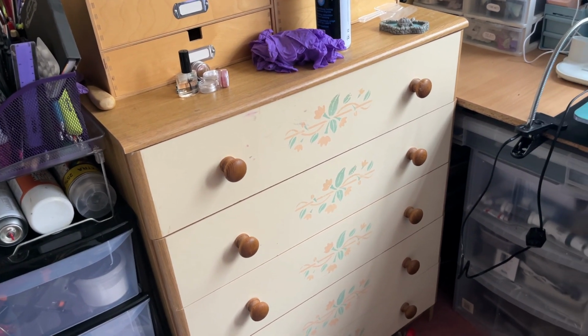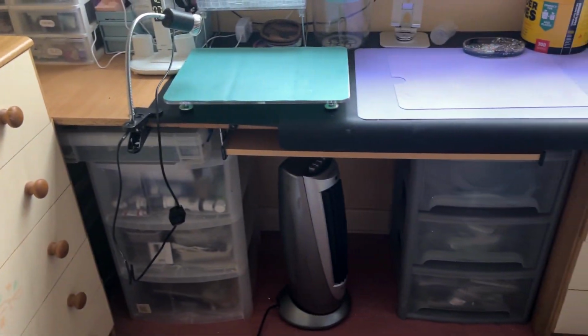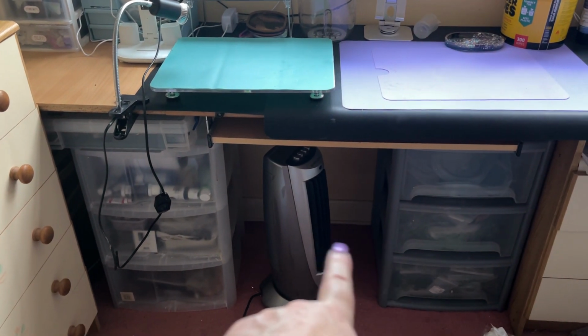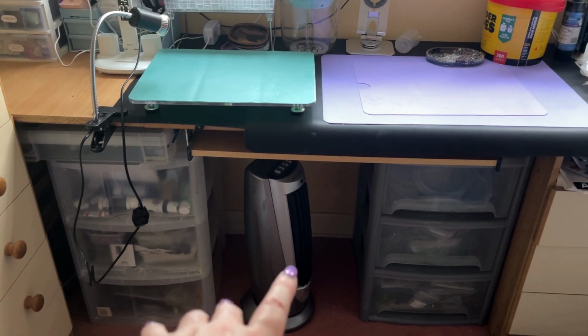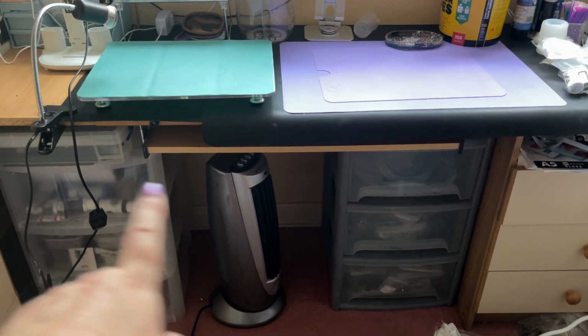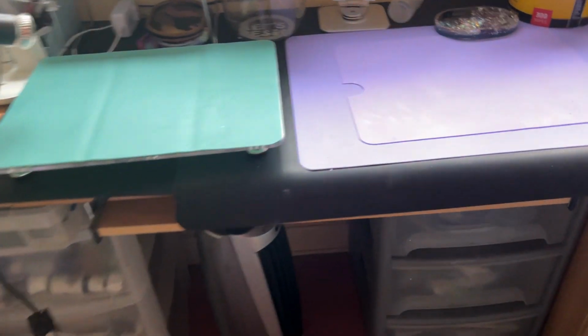It's still going strong. And across here we've got, that's my fan heater down there. That'll obviously come out of there. My chair's going to go there. And the chest of drawers, I've emptied all those out, so I'm having a good chuck out.